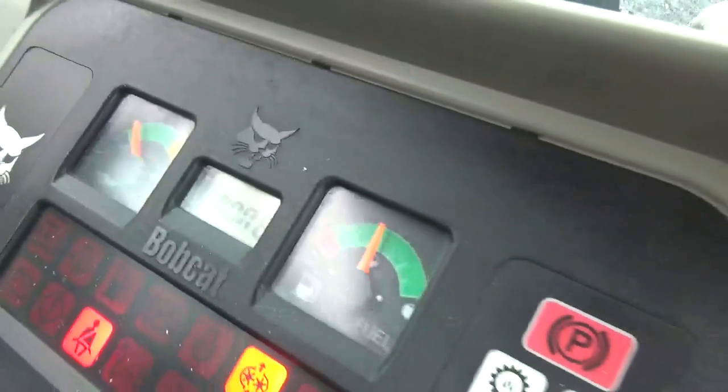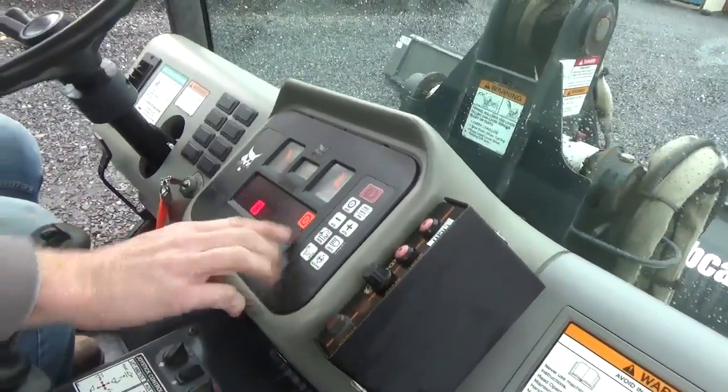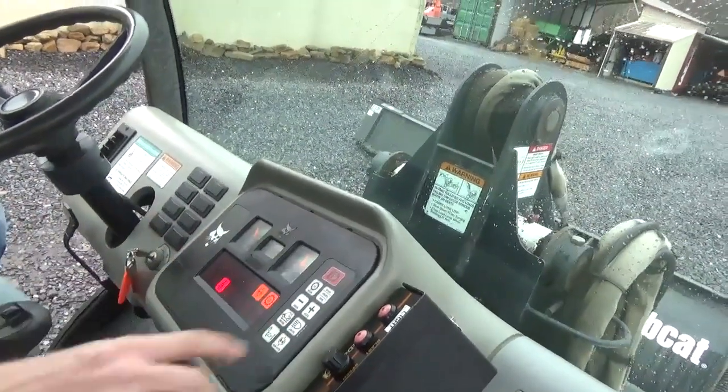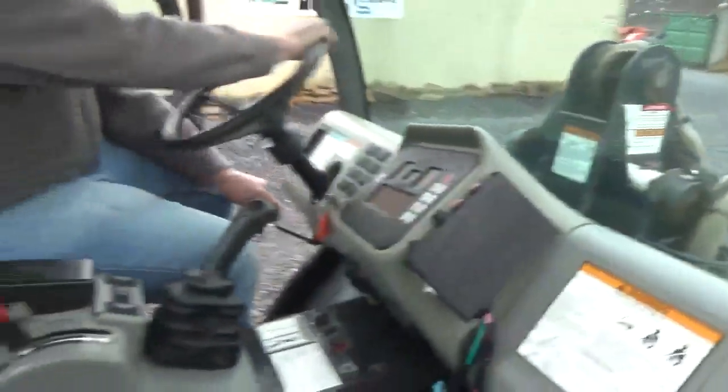You have your auxiliary hydraulics here. You are also going to have work mode. Put it in work mode so that you actually can slow it up, speed it down for fine-tuned work, okay? Push this back up. You do have your tilt wheel.